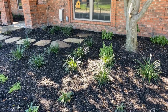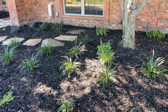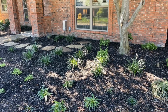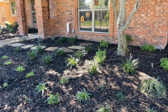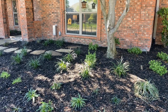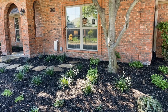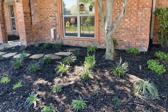As we move on across, we use pretty consistently giant liriope. This makes for a really good filler plant. It's evergreen, doesn't mind the heat, doesn't mind the cold. It's fine in the sun, it's fine in the shade. It's just a really good plant to use. It'll get about 2 feet tall, which makes it really nice to put if you have a window in the front. So we'll put these frequently in front of windows.